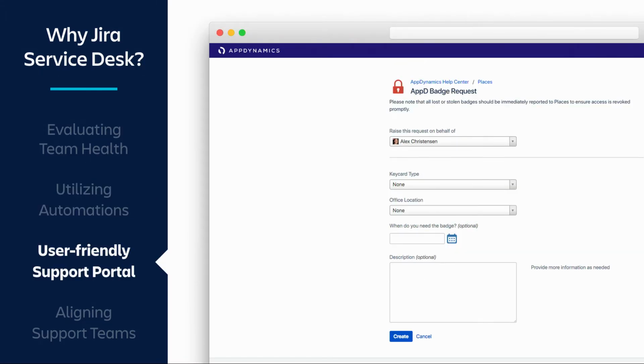So we've talked a lot about how we can create a scalable experience for the support teams to process requests once they're created, but what about the actual submission process? Service Desk features a user-friendly customer portal that you configure for the intake of requests, and a well-configured portal can make a huge difference in productivity, both for the requesters and the support team members. As an example of something you can do on this form, we've translated the name of the due date field to pose the question, when do you need the badge? Which in turn allows our requesters to actually complete the back-end fields for our agents without even knowing it.